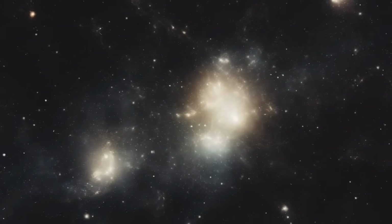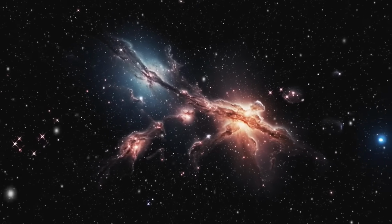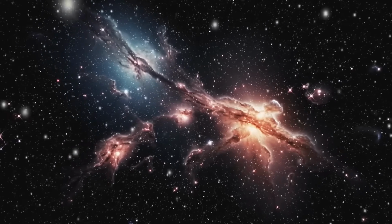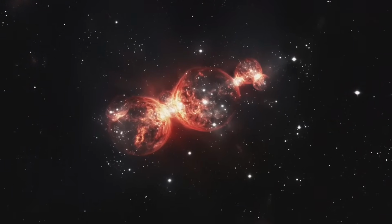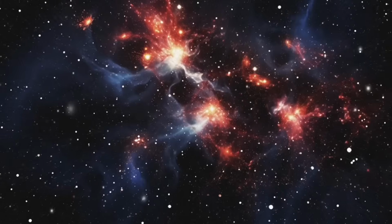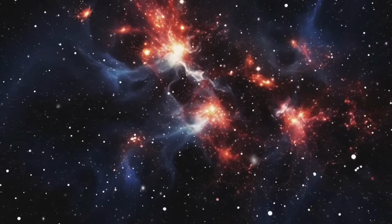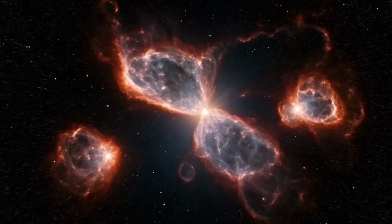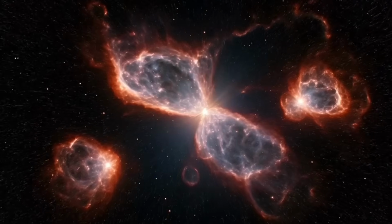Furthermore, thinking about the scale of time amplifies this awe. While the Sun will burn steadily for around 10 billion years, Westerlund 1-26's immense size and rapid fuel consumption mean that it will exist in this extraordinary state for only a few million years. A fleeting moment in cosmic terms. During this brief existence, it radiates power, sheds mass, and dominates its environment to a degree that smaller stars cannot match.